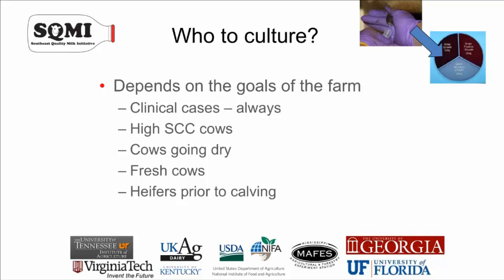But then some producers are using this technique or this tool to determine the cause of high somatic cell count cows on their farm, to determine the infection status of cows that are going dry, using it to culture fresh cows to determine whether or not these animals are coming in clean after calving, maybe even using it as a tool to determine how well their dry cow therapy is working, if they're culturing cows at dry off and then again at freshening. And then also in heifers prior to calving to see whether or not there's an issue related to something like Staph aureus.